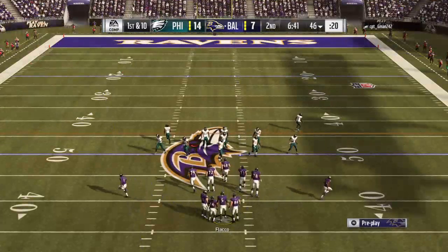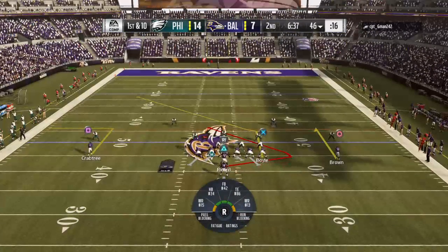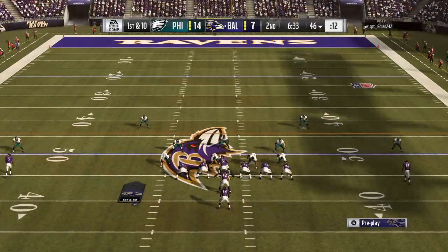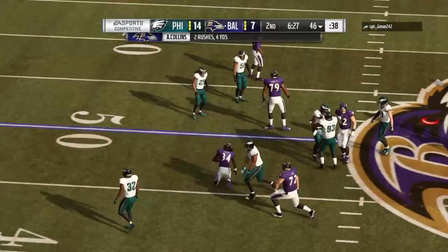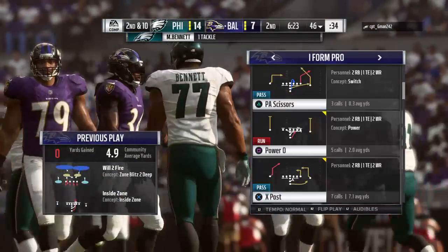A big hitter to start the drive has him up near midfield here for 1st and 10. Hey, Roger, 5-4. Here's a first down run with Collins. And nothing doing. He's immediately taken down at the line of scrimmage. The tackle was made by Michael Bennett.